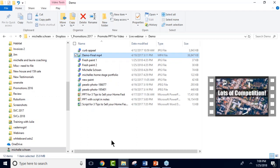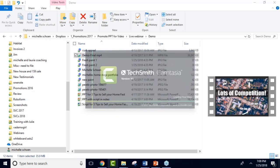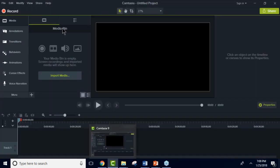But if you want to use Camtasia on it because you want to do more stuff, and if you want to learn Camtasia, I've got courses on that too. So just to show you real quick, here we go. All I do is import it in. Import media.